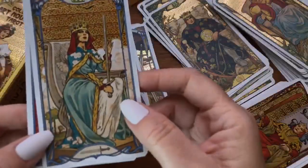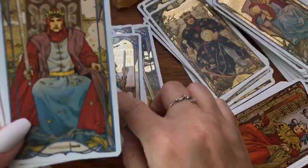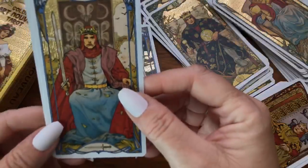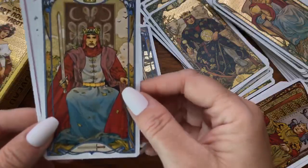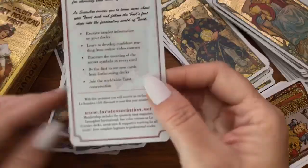And this Queen of Swords is also very attractive, and not like that tight, pinched face that sometimes I do with the Queen of Swords. And this nice King of Swords. And there you go. This is like an invitation.